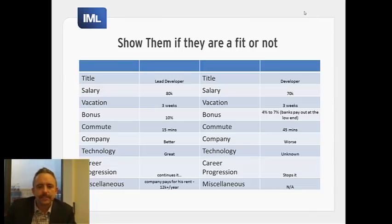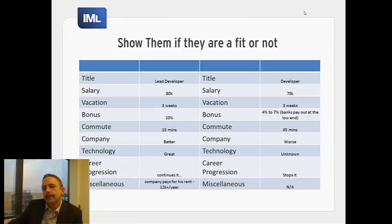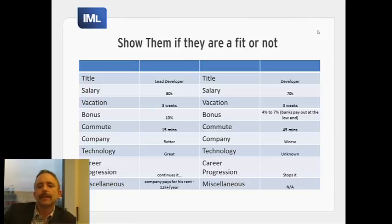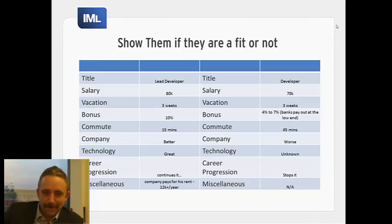Here's how the chart looks once it's filled out. In the current opportunity, the candidate's title was lead developer, the prospective was developer, so it's a step back. The salary was 80K versus the new opportunity's 70K, so again, a step back. Vacation is the same. Bonus is better at the current company. Commute is better at the current company. The current company has a better brand name and uses much more progressive technology, and the career progression continues. Also, the current company pays about $12,000 to $15,000 a year in rent for this individual.